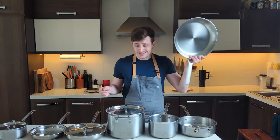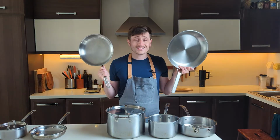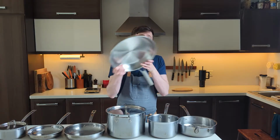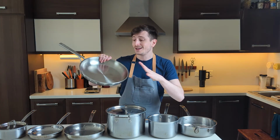For comparison, this is a 12-inch pan, and this is a 10-inch pan. So if you have a larger family, a larger household that you need to cook for, a larger pan can be really useful. I don't use this super often, but the fact that in this other set you get both a non-stick pan that is induction friendly because it's stainless steel and it's nice and big, I feel like that covers kind of the only missing thing from this entire set.